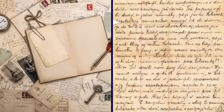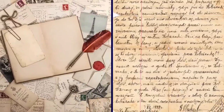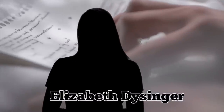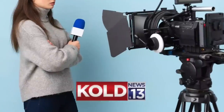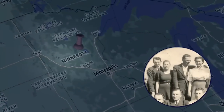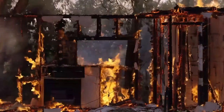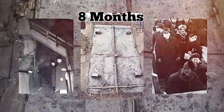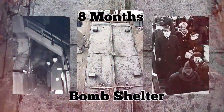Included among the remarkably preserved items were some letters written in Polish. The volunteer's daughter-in-law, Elizabeth Deisinger, speaks Polish and was able to translate some of the letters. She told news station KOLD-TV that they were written by a family in Poland, asking their relatives in Minnesota for help after their home was bombed and burned to the ground. With nowhere else to go, they spent the next 8 months living in a bomb shelter.